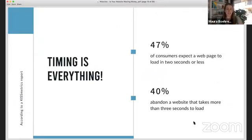According to a statistic here, 47% of consumers expect your website to load in 2 seconds or less. So I'm just going to count to 2 seconds so we can get a time frame here. Ready? 1, 2. That's it. Your website should be fully loaded in 2 seconds.